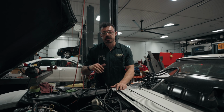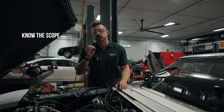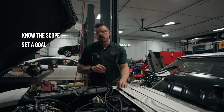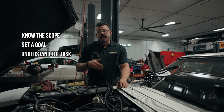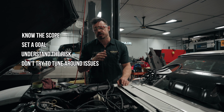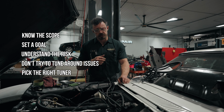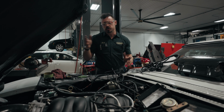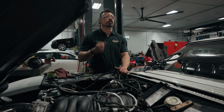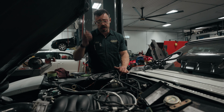So as a recap, guys, you've got to know the scope of your project and how in-depth of a tune it's going to require. You need to set your goals and plan and budget. You need to understand the risks. You need to make sure your vehicle's in good running condition and make sure you're not trying to tune around an issue. Also, make sure you're picking the right person for the job. If there's an overarching point I'm trying to drive home, it's just really, you need to do your research. You need to take your time before you go about tuning your car.